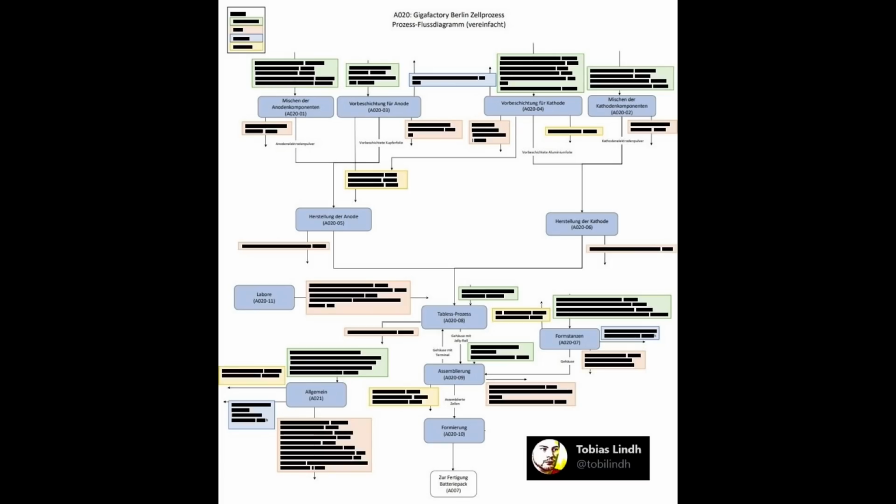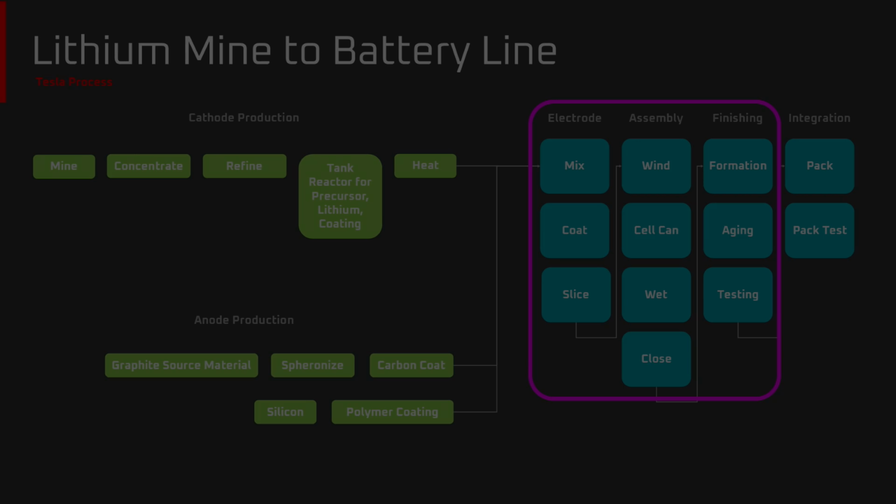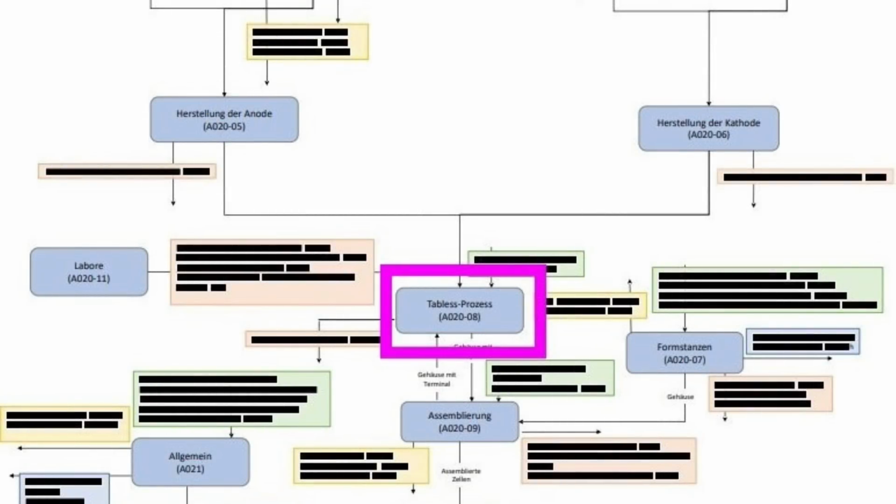The next slide is a flow sheet with most of the wording blacked out. Again, this aligns with the process I've described in past videos. I'm showing that process again here with an outline of the steps covered in the flow sheet. There is one variation between my flow sheet and Tesla's, which is that Tesla's indicates the point at which the tabless process occurs, whereas mine didn't. In the center of Tesla's flow sheet, I've marked the tabless process in pink.